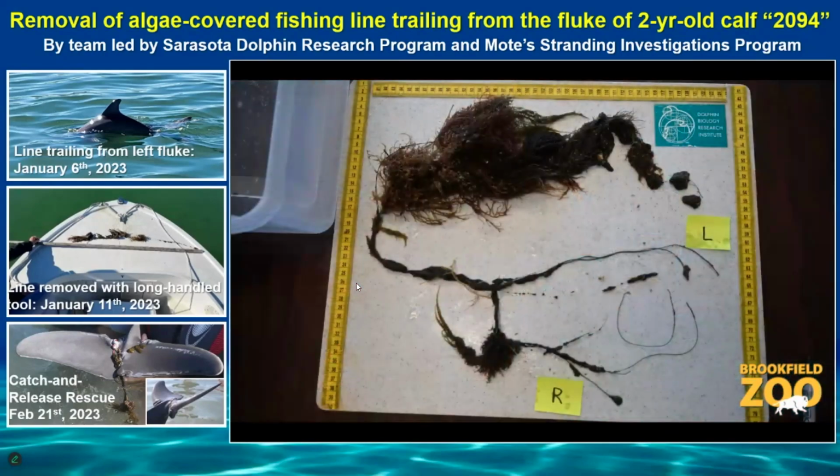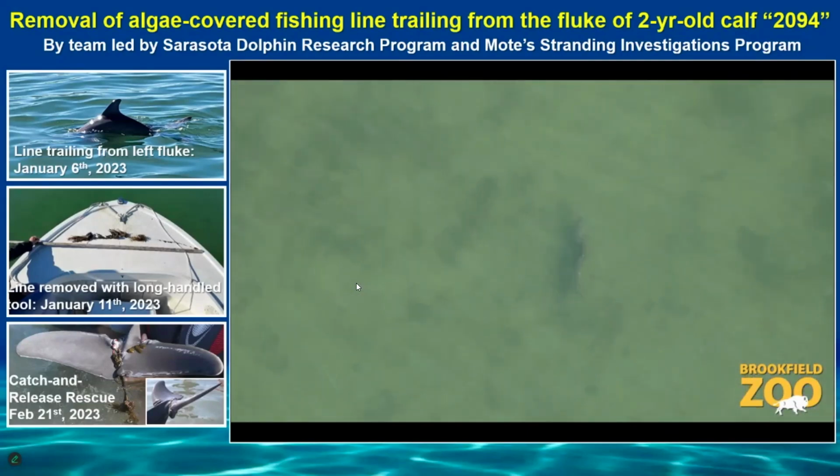Although the removal of the fishing lines was successful, the calf is not yet out of the woods. Biologists will monitor the calf as it heals and are hopeful that it will adapt to and overcome its significant injuries.